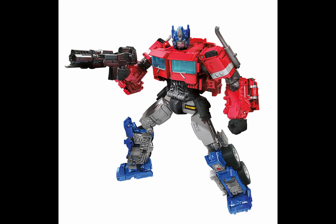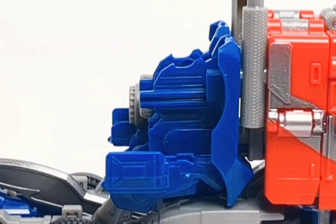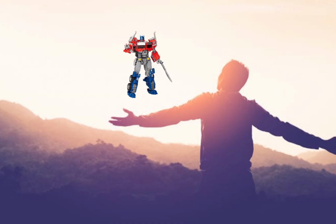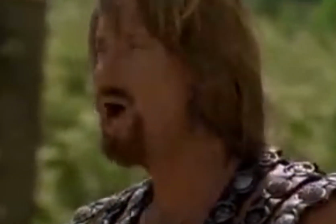They took some of the things that made SS-38 good and made it even better, at least except for the... And personally, I think this is one of Hasbro's best releases by far. Well, I wish I could say the same for the release of the figure itself.